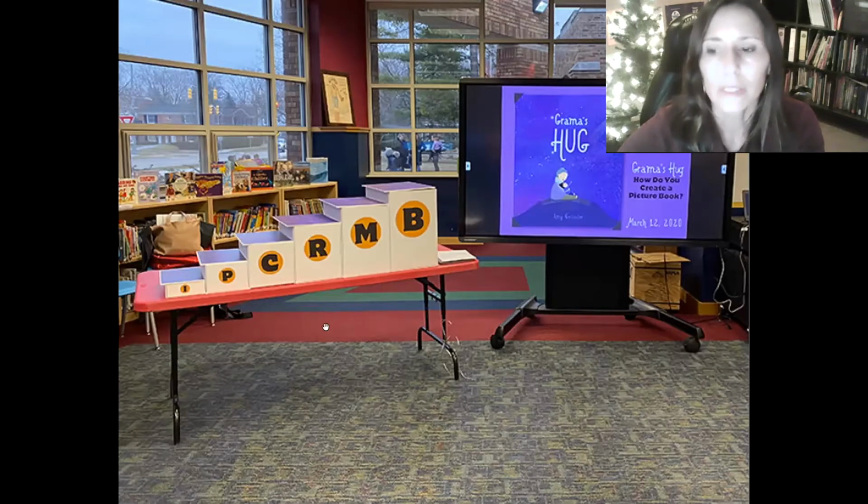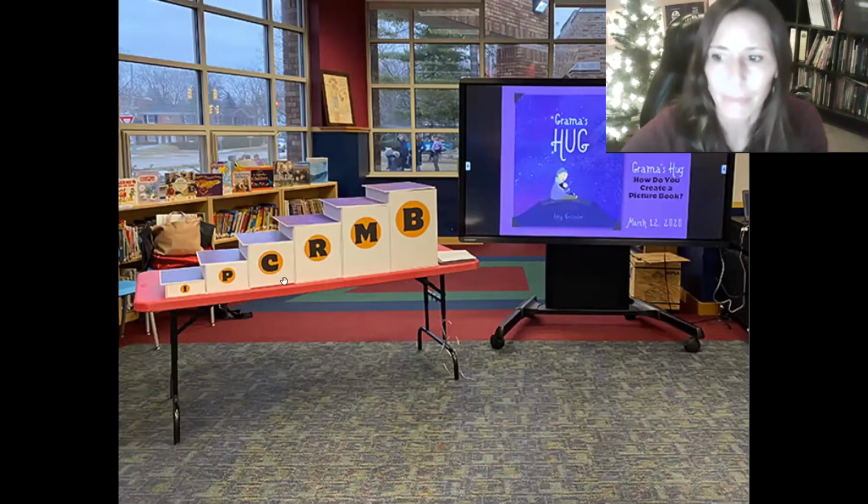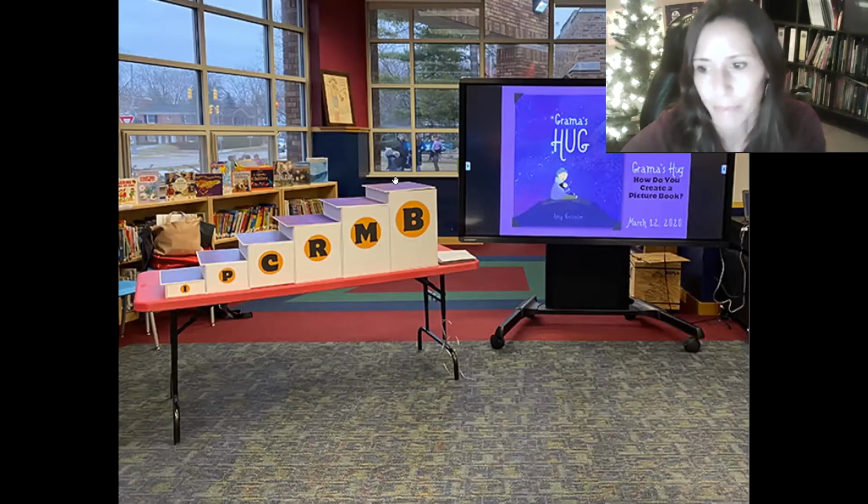So I use the analogy of stairs because everyone understands how they work and what might happen if you don't use them properly. I'll ask kids, what do you think would happen if you went from the very first step and skipped all these stairs to this last step? And they all respond the same way. You would get hurt, you might fall. So the same thing applies to a story. You can't skip parts because your story will suffer. So it's really important to go through this process.